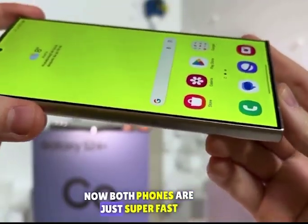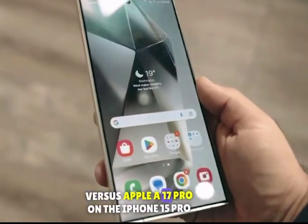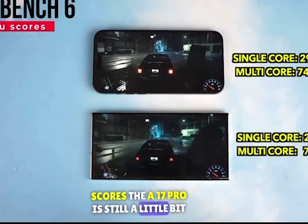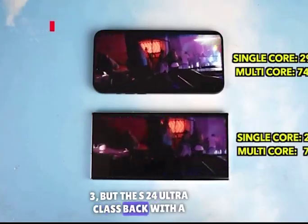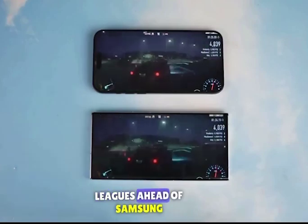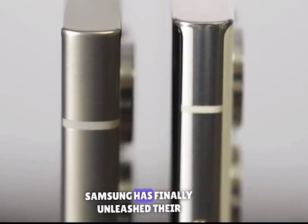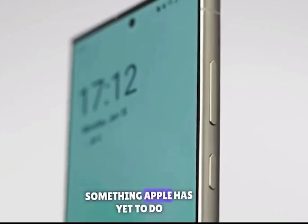Both phones are just super fast: Snapdragon 8 Gen 3 on the S24 Ultra versus Apple A17 Pro on the iPhone 15 Pro Max. According to the Geekbench 5 CPU scores, the A17 Pro is still a little bit faster than the S24 Ultra's 8 Gen 3, but the S24 Ultra claws back with a faster GPU for gaming. Gone is the time where Apple was leagues ahead of Samsung. Things are now pretty much neck and neck. But hold on, this time it's not just the power comparison, but the brains of the beast. Samsung has finally unleashed their AI magic, which is Galaxy AI, something Apple has yet to do.